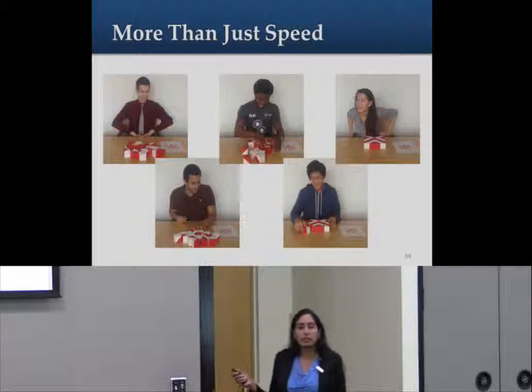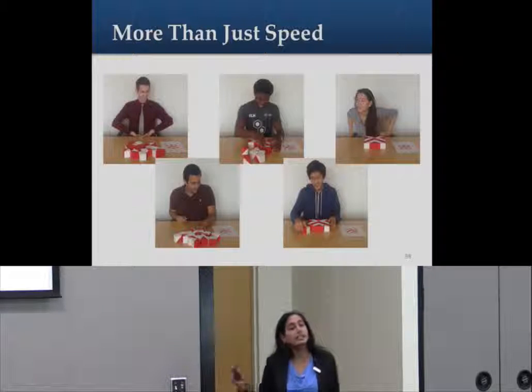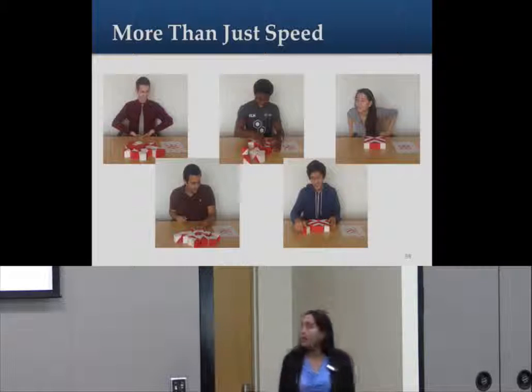But what's interesting when you look at humans is that there's a lot of variability in human performance. When a person sits down to solve this, different people will show very, very different strategies in solving the test, and that's part of what makes it such a good indicator as a cognitive assessment.